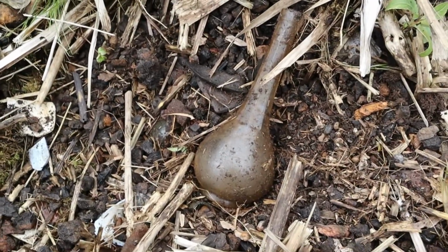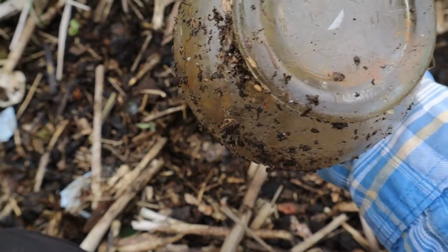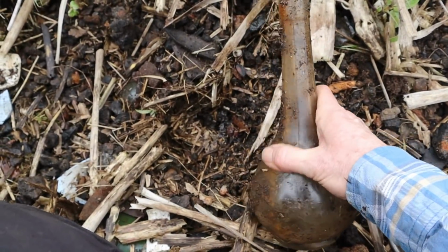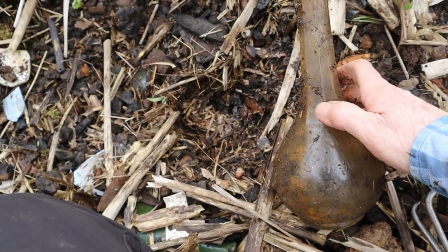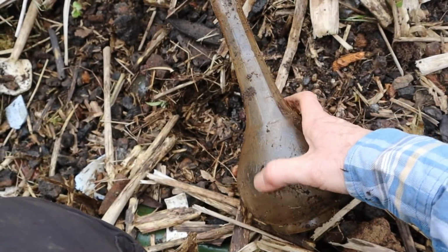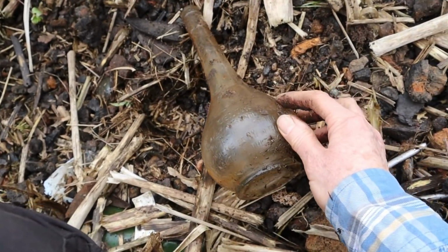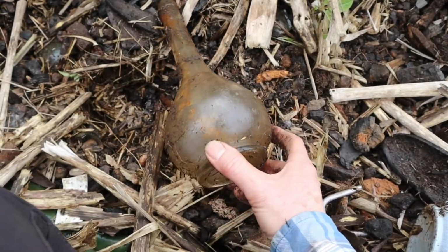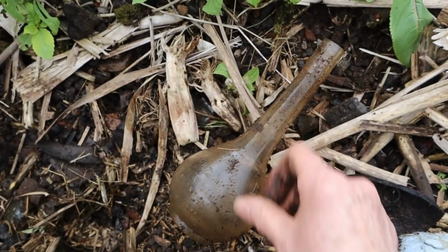Look at the size of this bottle I've just found. Look at the shape of it. It's got writing on it. What does it say? It says, I don't know. I think it's foreign. Creme de menthe. Look at that. That's cool. I might keep that.